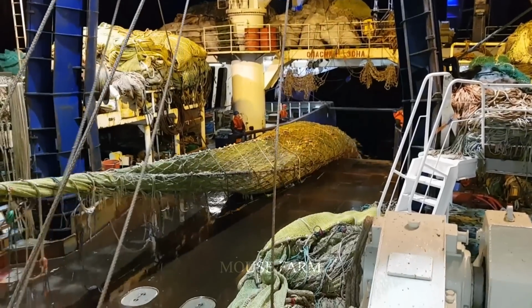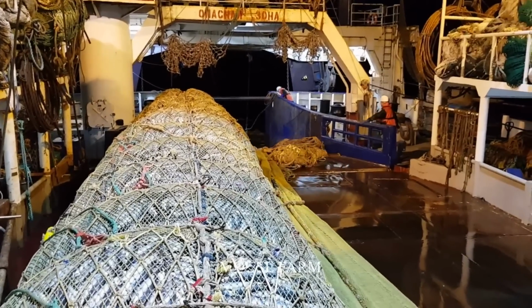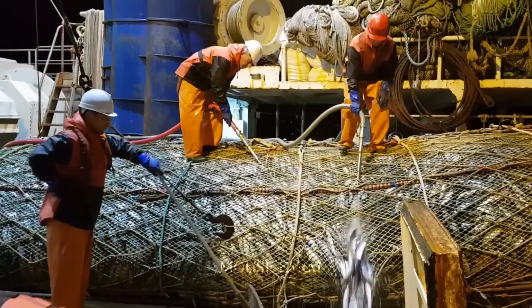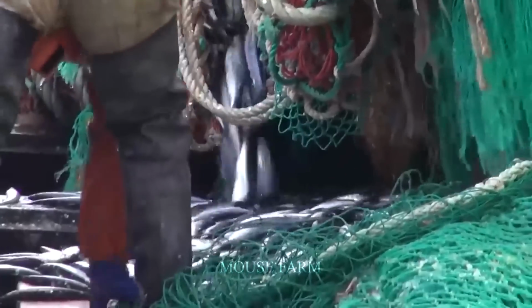These large ships do not require human labor to cast and pull the nets. The spindle will be started to harvest fish nets. Tons of fish, after being pulled up, will be harvested into the ship's compartments.